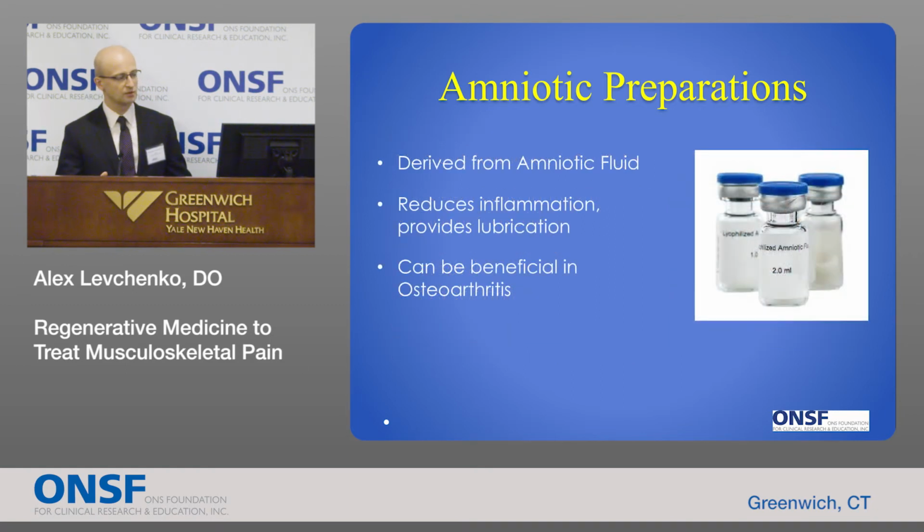And another amniotic preparation is when they take the amniotic fluid, and that one is very rich in things like hyaluronic acid. So that has been used for osteoarthritis, and it is thought to promote, again, the sliding and gliding inside the joint and improve mobility.